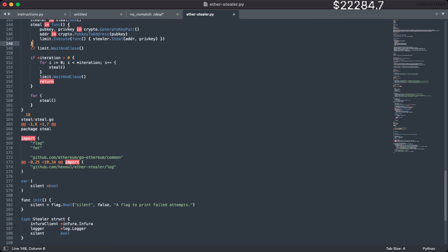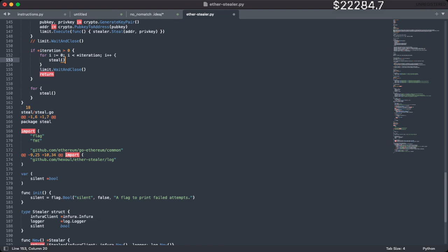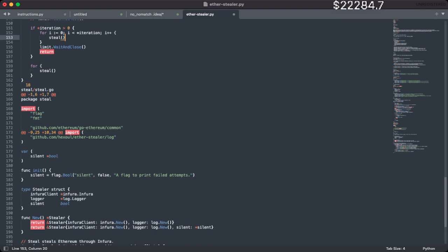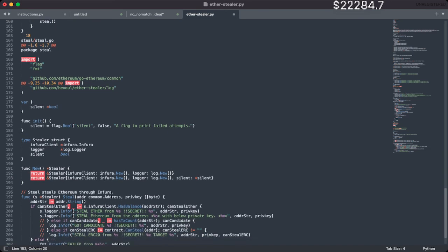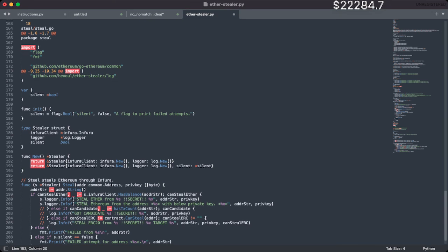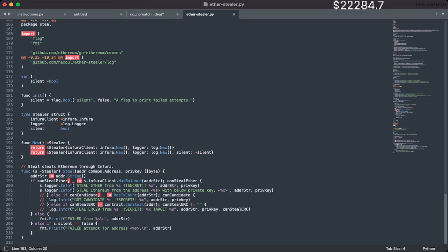Iteration is greater than 0. For I is not equal to 1. I is less than iteration. I plus plus steal. So if there's money in there, steal it, basically. All right. This is what I'm getting out of it. Again, if there's some DevOps people that know more about this than me, let me know. Otherwise, I think we need to flag this guy.